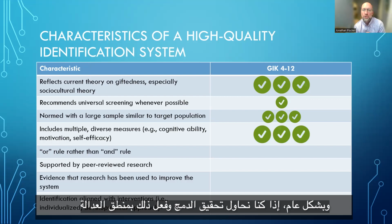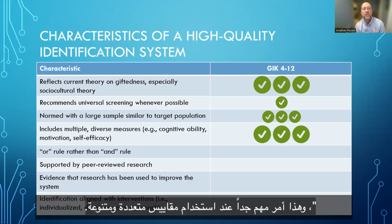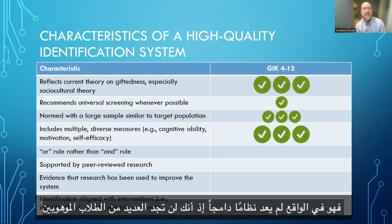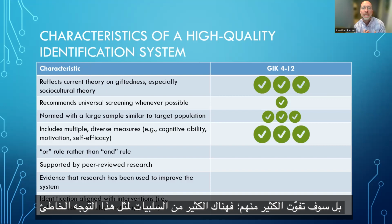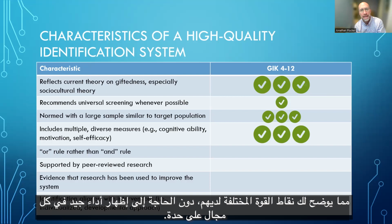In general, if we're trying to be inclusive and doing this with a sense of equity, for example, not disadvantaging lower income students, we want to use what we call the or rule versus the and rule. This is really important when you're using multiple diverse measures. If a student has to perform at the highest level on every single measure, then it's actually not a very inclusive system, and you're not going to find many talented students. You're going to miss many of them, lots of false negatives. So you want to use a version of the or rule where students can perform really well in certain areas, showing you different strengths that they have, but they don't need to show it in every single area.